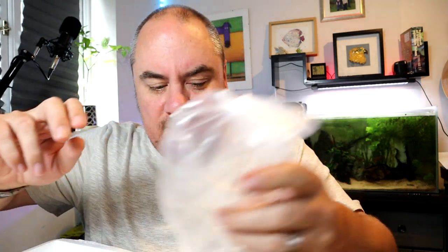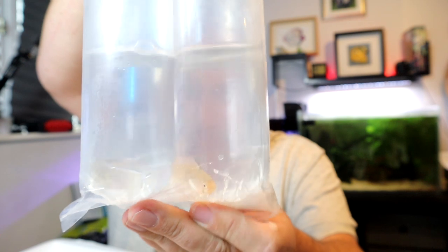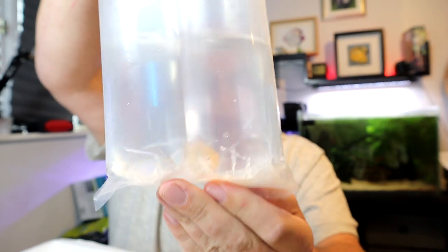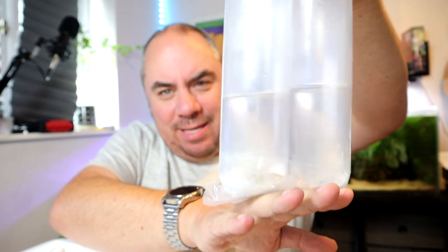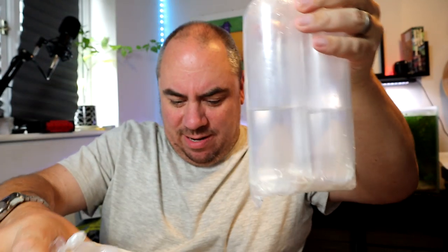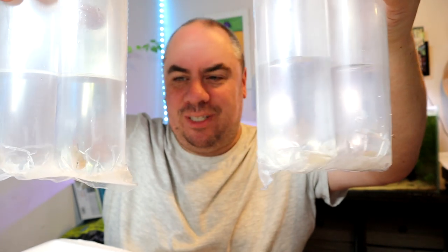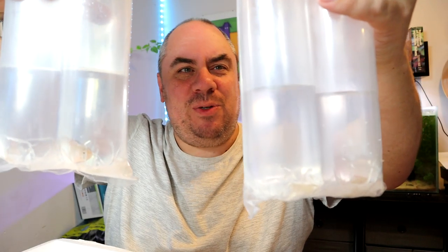So if you haven't guessed already, rams, that's what we're talking. So we should have two pairs of rams in here. Well, they're definitely alive, which is a good start. Very pale, but alive. We've got a pair of gold rams and a pair of super blue rams, which are kind of, I think, a variant on the electric blue rams.